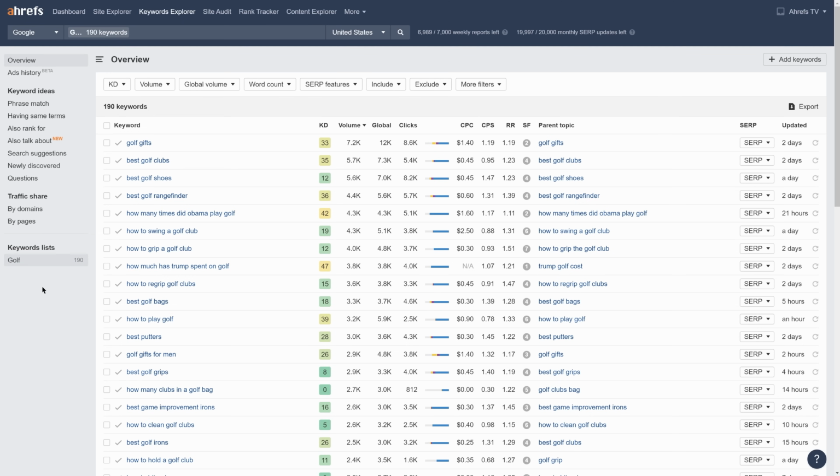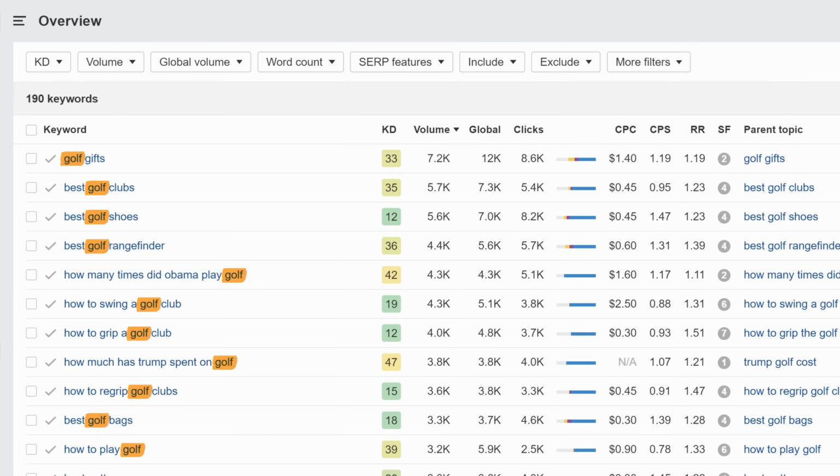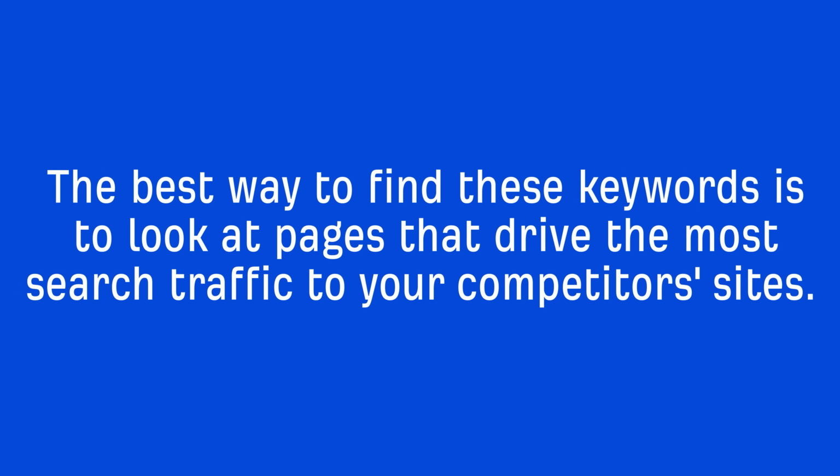Now, one downside to using keyword research tools is that the list of keyword ideas will usually be limited to words and phrases that include your seeds. But there are other great keywords that won't necessarily include your seeds. So how do you find them? Well, the best way to find these keywords is to look at pages that drive the most search traffic to your competitor sites. Because if your competitors are ranking for keywords that are sending them a ton of search traffic, then I'm sure you'd want to get in on the action, right?